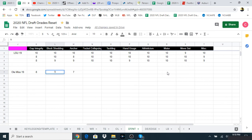Block shedding was solid. Definitely liked his ability to get around blocks. Pocket collapsing was also really, really good. Tackling, I would like to see a little bit of improvement, but overall I think he was pretty solid when he was able to get his hands on guys, so I'm not going to mark him down too much for that. Hand usage was really, really good. I definitely felt comfortable with a 9 there as well.